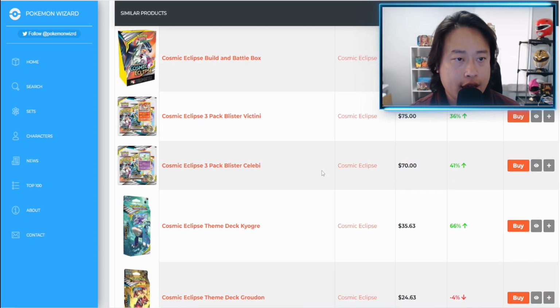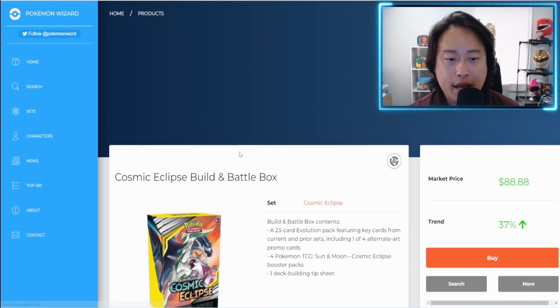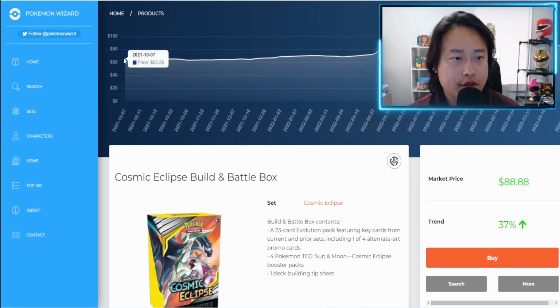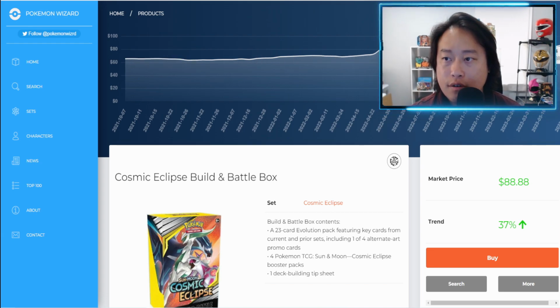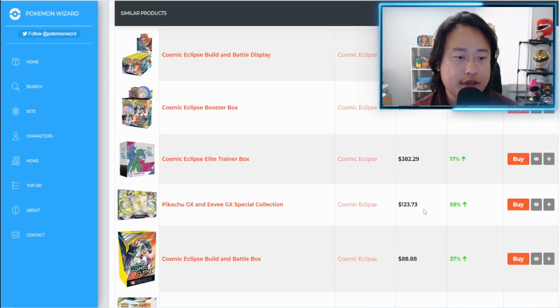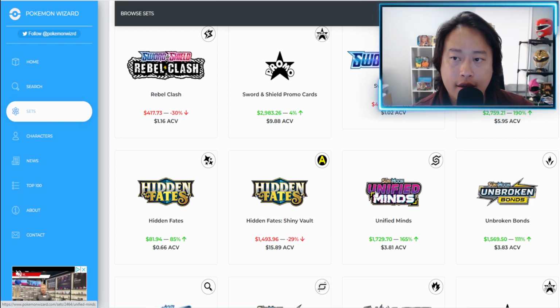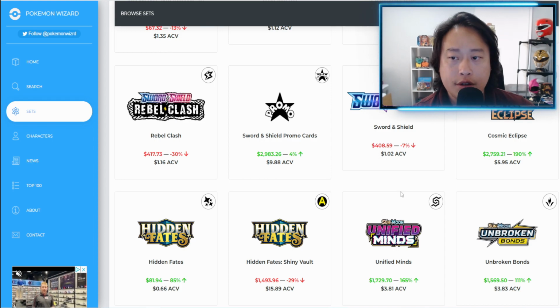Let's take a look at Build and Battle boxes. How has this performed? So in October of 2021, $65. Right now it's going for $88. It's up 37%.